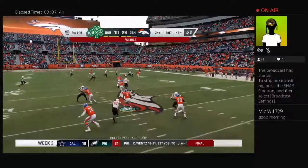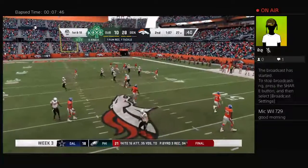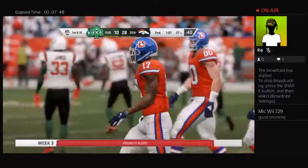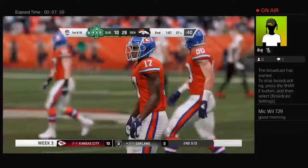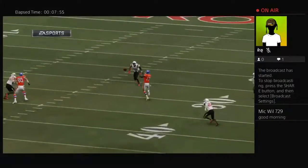And now look at this, big gain, but a fumble. And this will be scooped up by the defense. And they're going to set up shop at the 27-yard line. Well, he did what he's known for. He made the catch, then he turned into a runner, took the contact, and coughed it up.